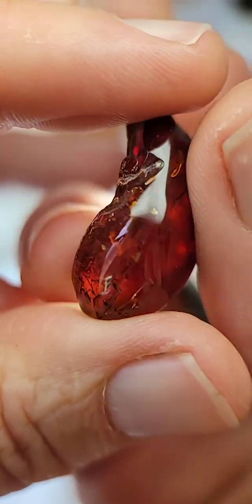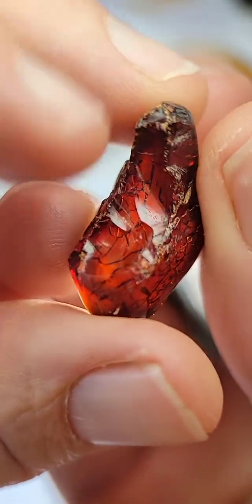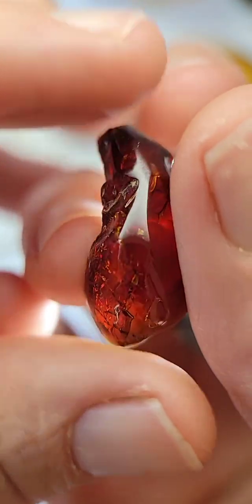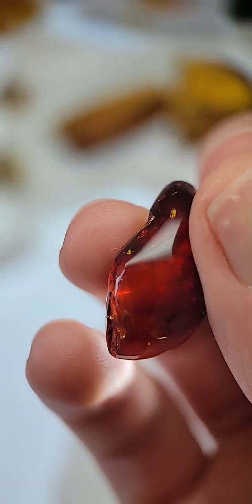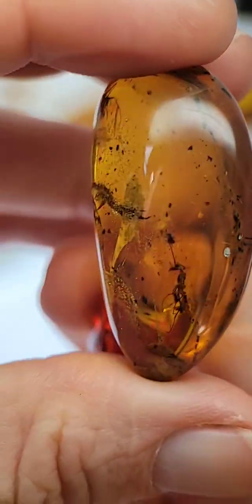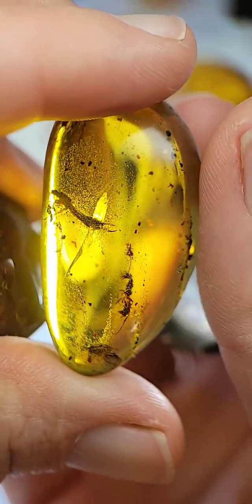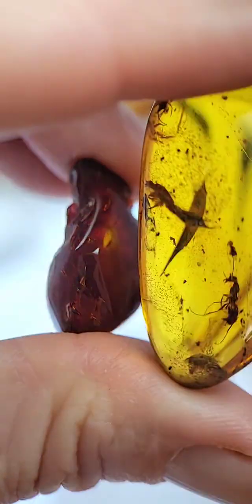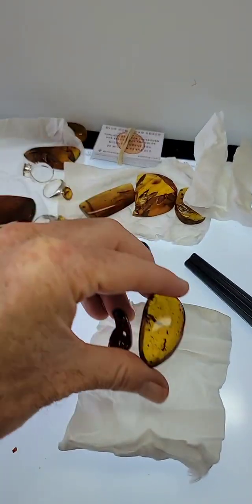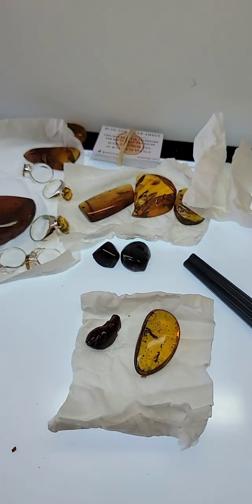So red amber starts off as yellow amber like all other ambers, except this is closer to the earth. And since oxygen can get to this stuff while it's still in the raw, it oxidizes and turns super red. So it's a rare color. Whereas most amber is yellow like this. You guys see the difference in the color? That's yellow amber with a big old ant in it. That's red amber. And we also have some museum grade insects to open up too.